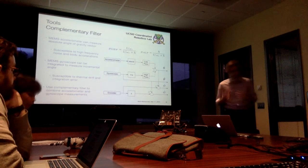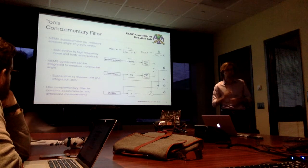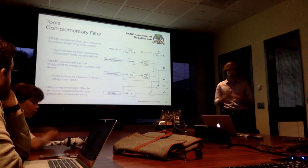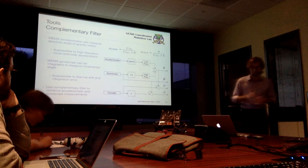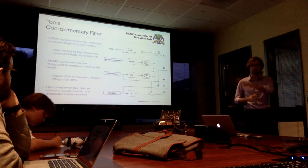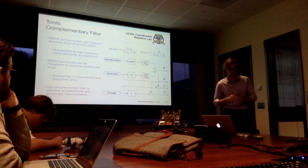Some of you may have also heard of Kalman filters, which are, under very certain circumstances, optimal and the best. But if you don't know what you're doing with the Kalman filter, it's very easy to make it suboptimal. Actually, almost guaranteed to make it, because these types of sensors don't have the ideal noise characteristics that Kalman filters typically assume.